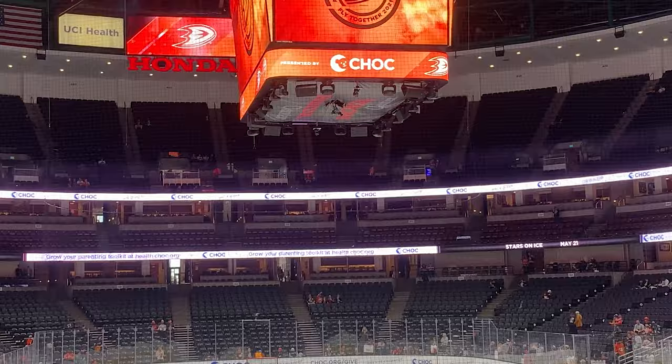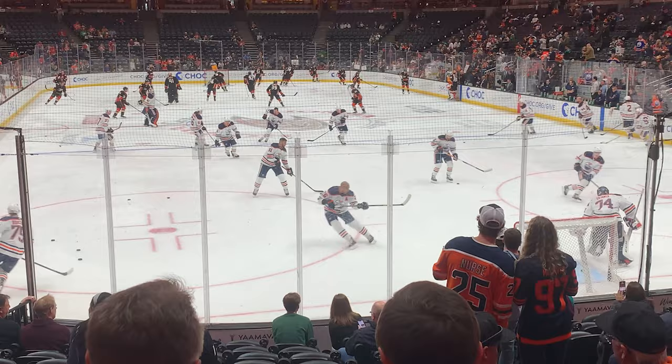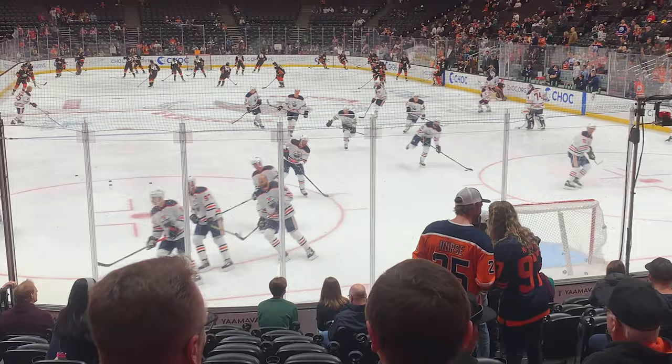So one of the fun things you guys want to do when you come to a game is come early so you can watch the pregame, watch the warm up, skate, shoot on the goalie, get some shots here, that glass pack and everything. That's one of the fun things when you come early. Come about a half hour early and then you get to see all the pregame stuff, which is really fun.